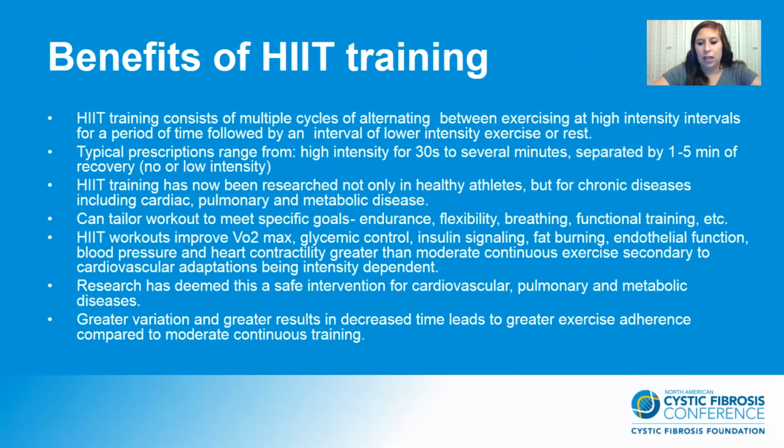The next thing that I want to go over is HIIT training, and HIIT stands for high intensity interval training. The reason why I brought this into the presentation is because we know our patients with CF are really short on time, especially the aging adults, because they're going to have families and lives. So high intensity interval training can be done at shorter bursts for the same effects as moderate continuous.